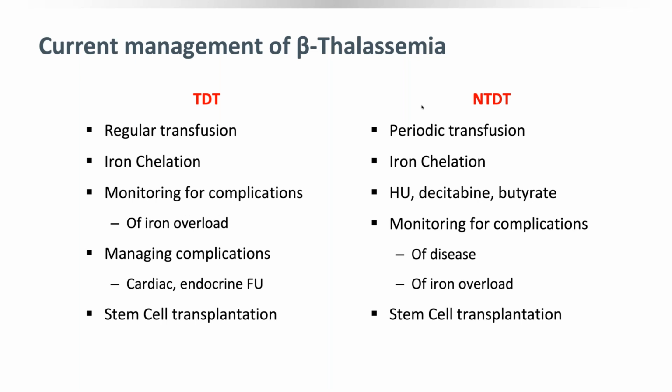The non-transfusion dependent patients may require periodic transfusions, usually at times of stress when their hemoglobin levels drop from either increased hemolysis or if there's an infection or at times of surgery. Iron chelation is required oftentimes for these patients. It may be intermittent and needs to be monitored. Various other drugs that have the potential to increase fetal hemoglobin production have been tried with mixed success. Hydroxyurea, decitabine, and butyrate have all been used.